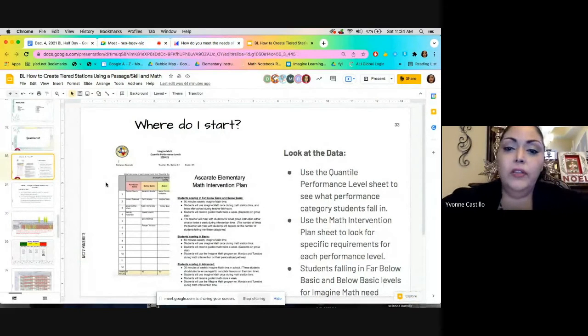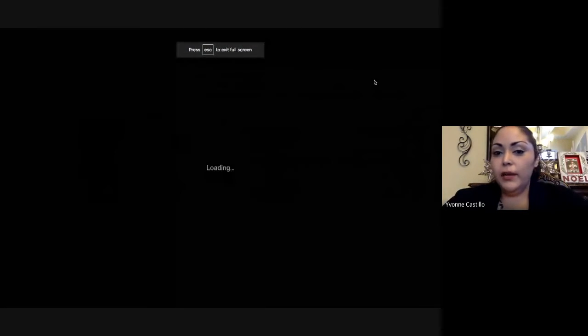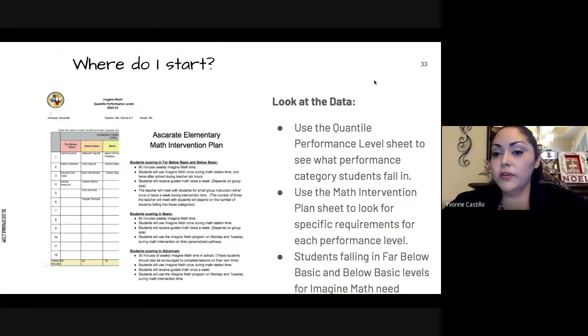Okay, so I'm going to be showing you the math side of it and how we do it at our campus. I really appreciate that Ms. Valle said that. She said, you know, Shelly came in and she showed us how she kind of differentiated and tiered something, and it kind of sparked an idea in her. And that's kind of what happened with me.